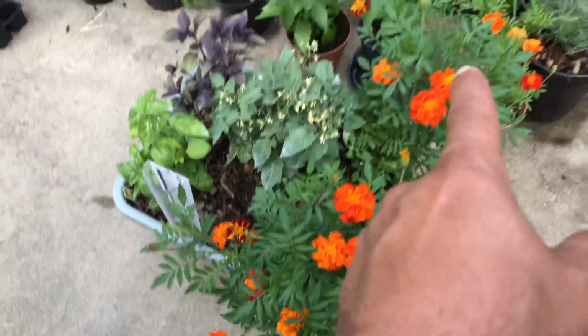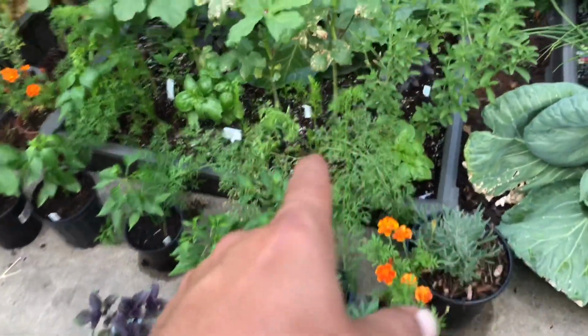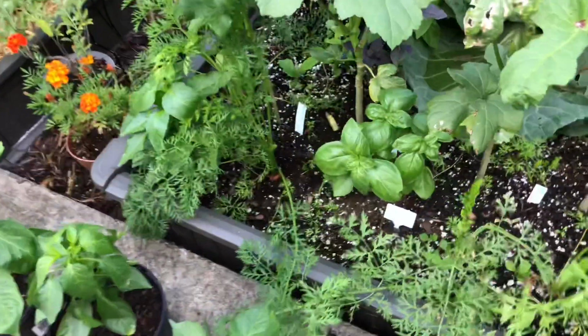The marigolds. Okay, we're gonna jump to this flower bed right here. You see these carrots? Come on, show them the carrots, baby.